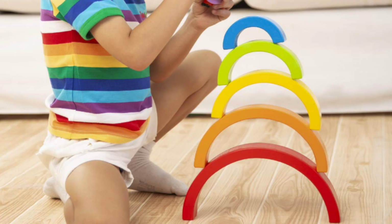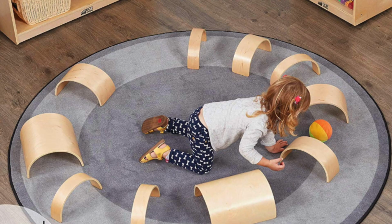The next type of toy I want to talk about is arches. You might have seen these in rainbow form. They come in other forms too. Arches can be used in so many different ways. So arches or wooden tunnels are very popular for open-ended toys because of all the different uses that your kids can put them to.